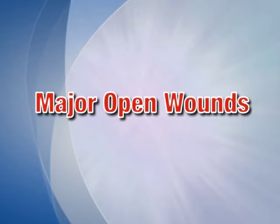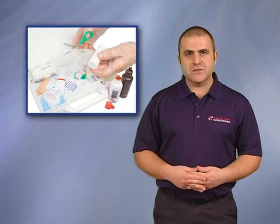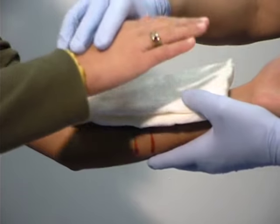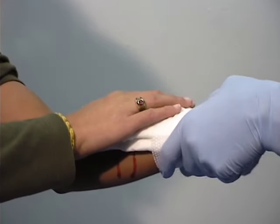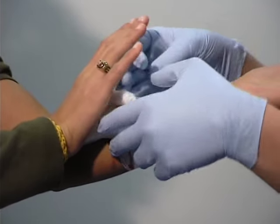Major open wounds. Whenever blood is present in an emergency, there is a risk of disease transmission. To avoid any direct contact, use a first aid kit that includes gloves, dressings, bandages, and antiseptics. Have the casualty rest and apply direct pressure to the area with a sterile dressing or clean cloth to decrease bleeding. Use a bandage or tape to hold the dressing in place.